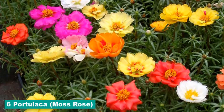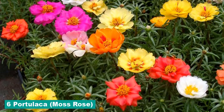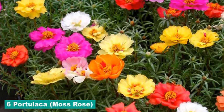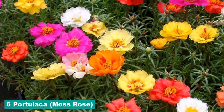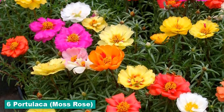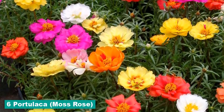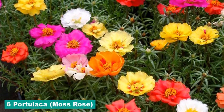6. Portulaca, moss rose. Amazing needle-like foliage and bright and colorful small flowers, the portulaca is worth a place in your container garden, in hanging baskets or window boxes, whether you live in tropics or in temperates. They are one of the toughest plants that never mind the rising tropical heat and drought. Portulacas are annuals everywhere except tropical zones.